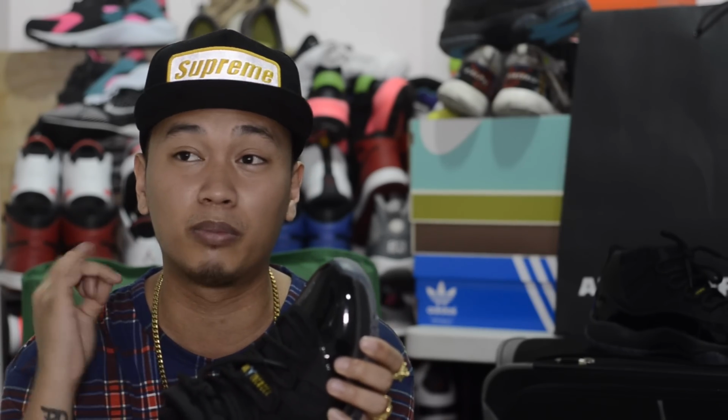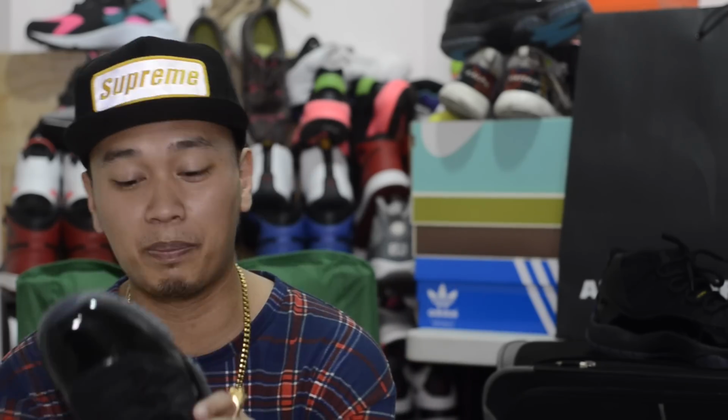And then they even had the Motorsport. You guys remember the Motorsport series with the Motorsport 6s, the Motorsport 6 rings? Those were all on shelves. And in today's community out here in the Philippines, that will never happen. Sorry for getting off topic, but let's get into how I purchased these sneakers.